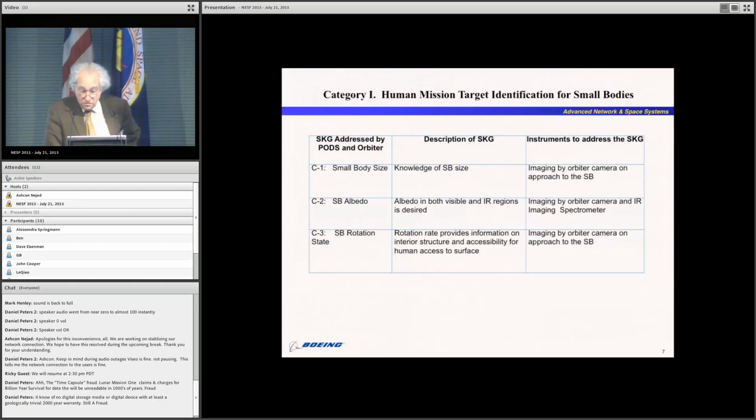So I was going to go quickly through the listing of SKGs that could be addressed by such a mission concept. In category one, for human mission target identification for the small bodies, the important things are to know the size and the albedo and the rotation state of the asteroid. These could be determined by the cameras that are on the carrier. And since you want albedo in both visible and IR, the IR spectrometer imaging would also have a role there.